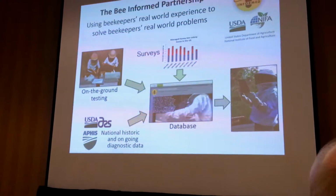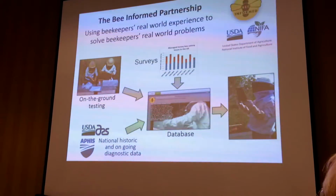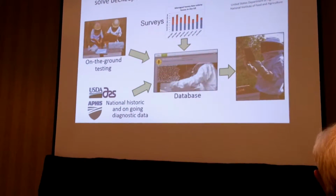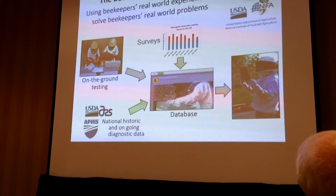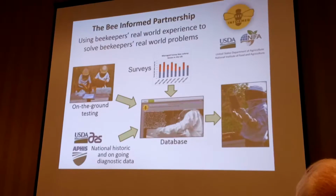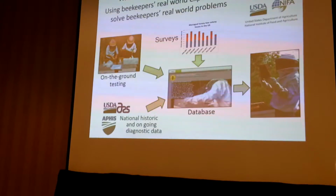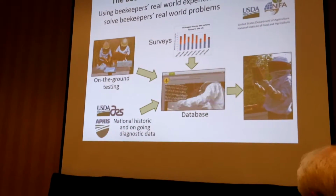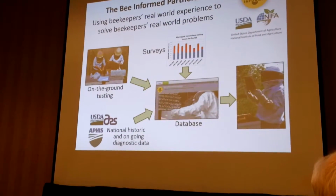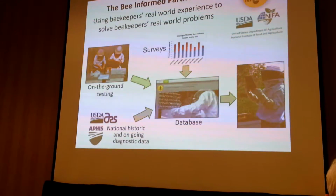So the tech transfer teams are a part of the much larger Bee and Plum Partnership, which is a national initiative to try to lower overall colony mortality across the nation. And the premise behind doing this is to collect data from different sources. So those annual surveys, the management surveys too, the National Honeybee Disease Survey, historical records, and then on-the-ground information that's primarily done by the tech transfer teams, and collect all of this into a database, have researchers mine the database, and then come up with regional best management practices that we can give back to beekeepers.